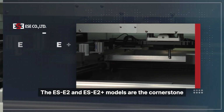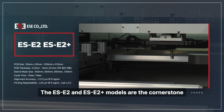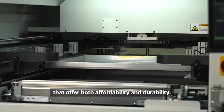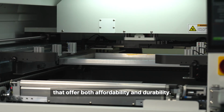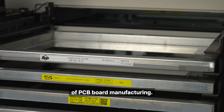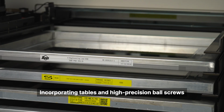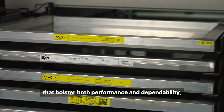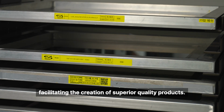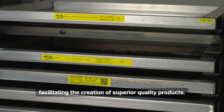The ESE2 and ESE2 Plus models are the cornerstone of ESE screen printers, embodying standard printers that offer both affordability and durability. These were developed in response to the requirements of PCB board manufacturing, incorporating tables and high-precision ball screws that bolster both performance and dependability. These printers enhance production with their rapid cycle times, facilitating the creation of superior quality products.